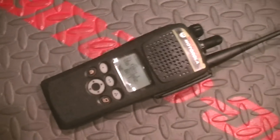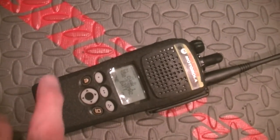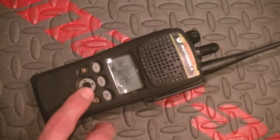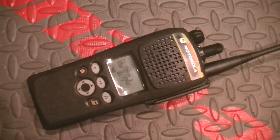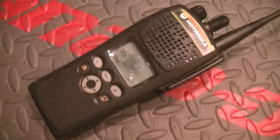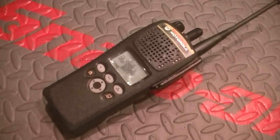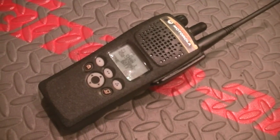Magnus, Alpha. There's so many guys that just know so much when it comes to radios, when it comes to programming them and actually using the radios. The wealth of knowledge on that board is off the charts. But anyway, I haven't seen any mention of liquidated radios or liquidated radio issues.